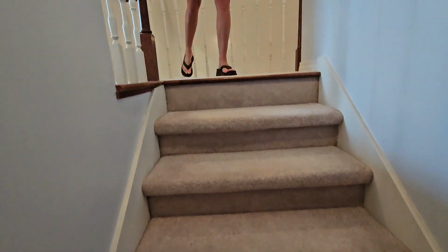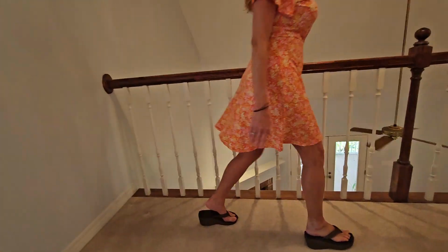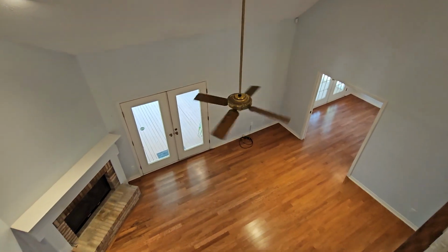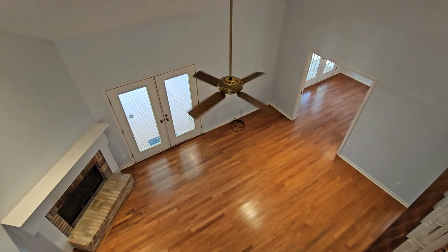On up we go. Nice handrails. Solid wood, more wooden spindles with the balcony view here. Look at this. Oh, yeah, I love those floors. It is breathtaking.